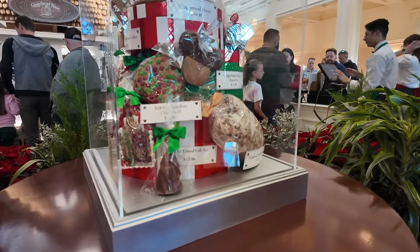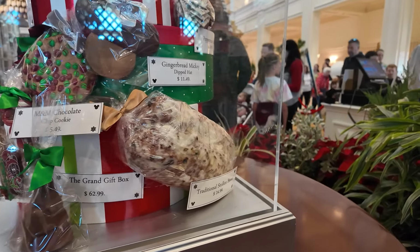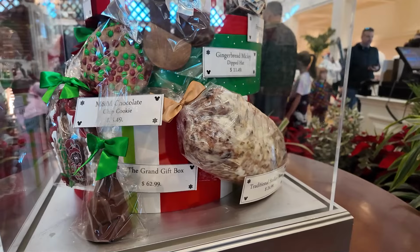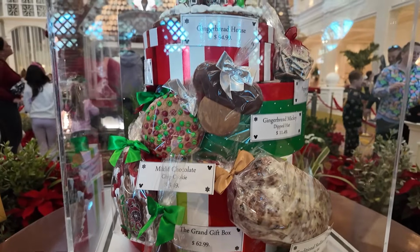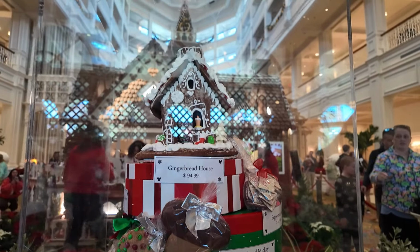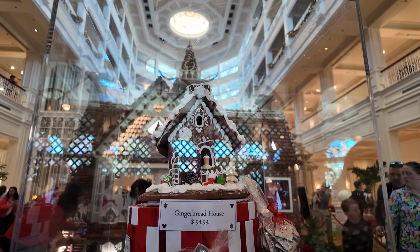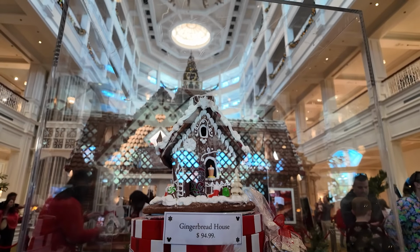Here's a display of some of the things that they have that I listed earlier. The traditional stollen bread is one of the most popular things, I think, but I might not do that one. They've got the cookies. The Mickey-shaped gingerbread is what I come here for every single year. They've got a little peppermint bark over there. And the gingerbread house you can purchase, and I believe you have to assemble it yourself. So no thanks. I've tried to do that before.